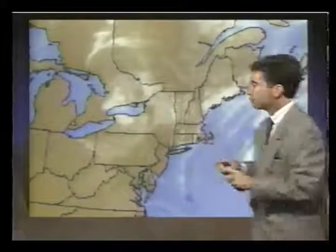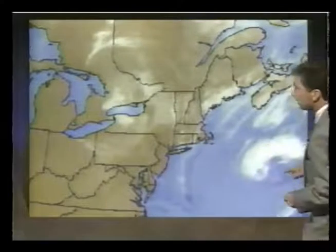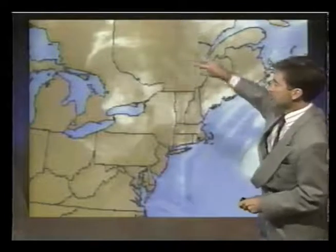In the northeast, not one but two swirls, or I guess you could even say almost three. Here's the main one offshore. Here comes a strong one right down through southeastern Ontario, and there's another little disturbance coming down the St. Lawrence Valley, but this is the main one of the day.